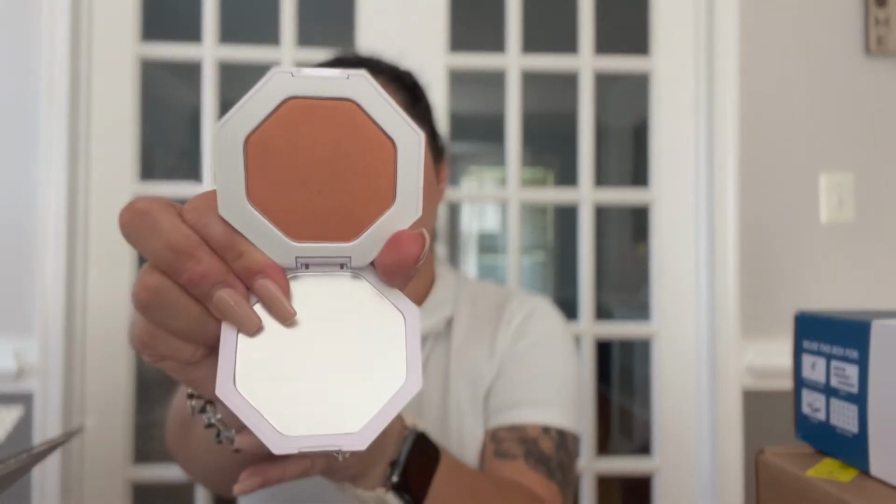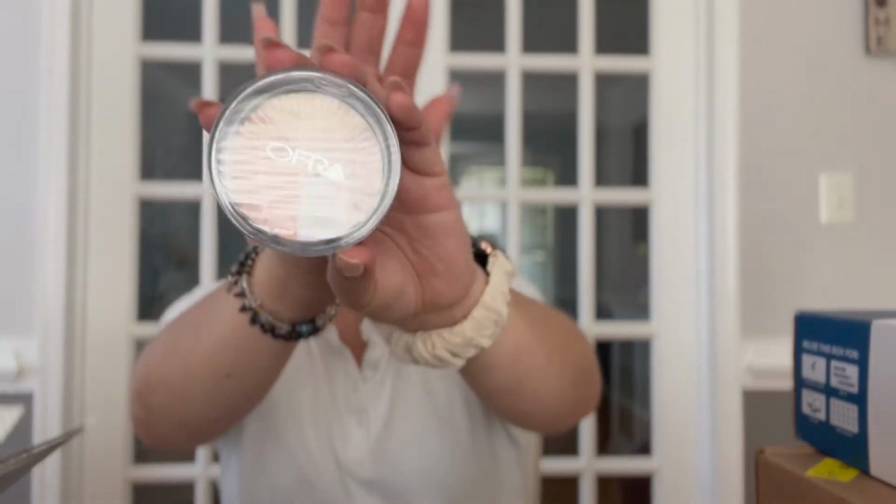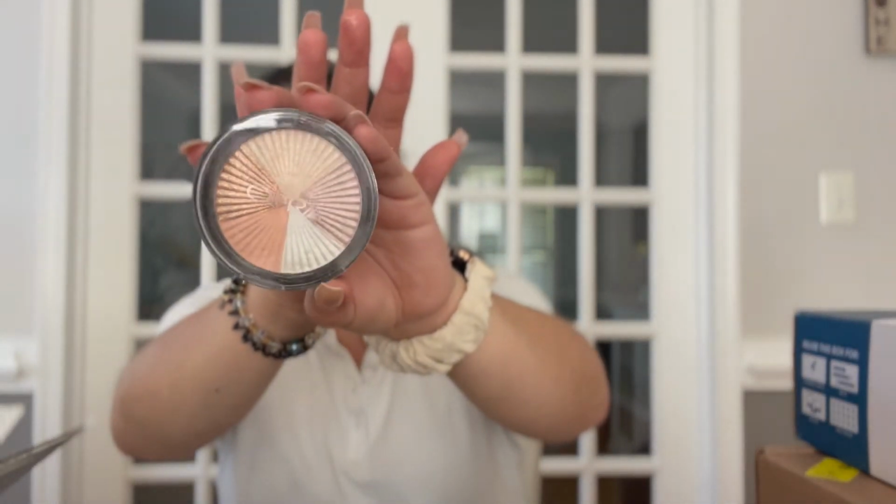This She Glam Affectionate Coffee blush, getting rid of this. It's just too dark for me. I'm getting rid of this Beverly Hills highlighter from Ofra. Now, this is in the old packaging, as you can see. I'm not really a fan of these swirly type of highlighters. Now, if it was all light shades, I would probably be okay with it. But some of these darker shades, like that one right here and that one, they just won't work. So, saying goodbye.